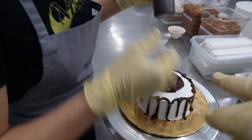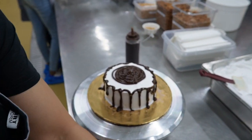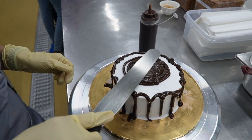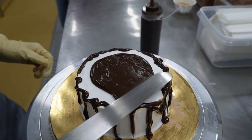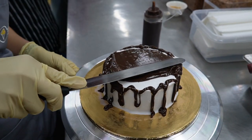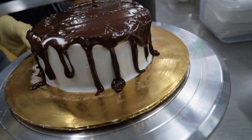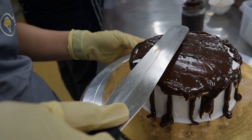Yeah. The chocolate is a bit more firm compared to when he did it, right? Slightly bit. It's a bit firmer now. That chocolate's thick. Oh, you pushed it too hard. Too hot! What happened to my cake?